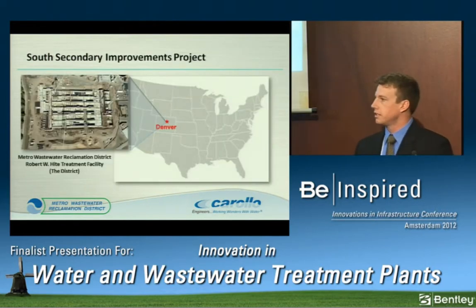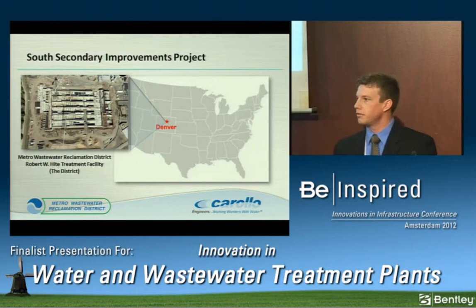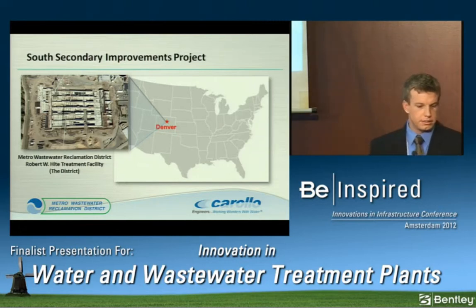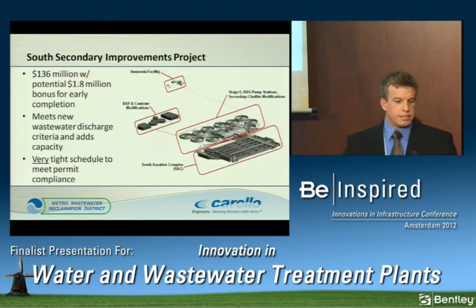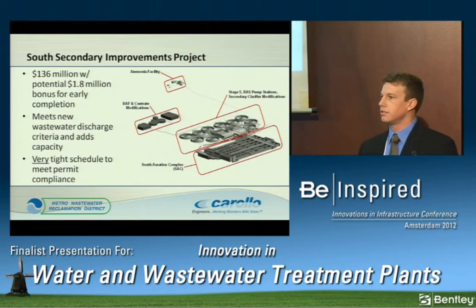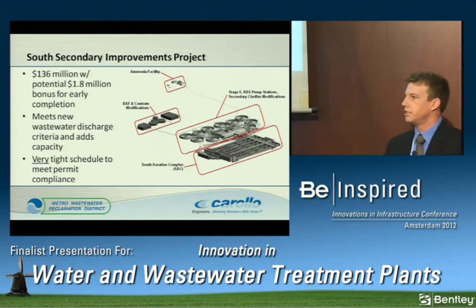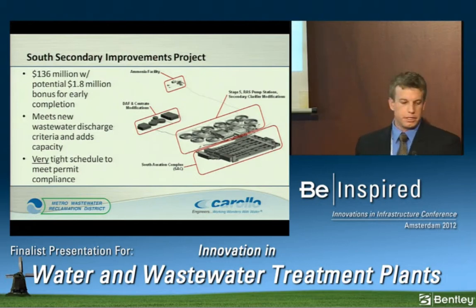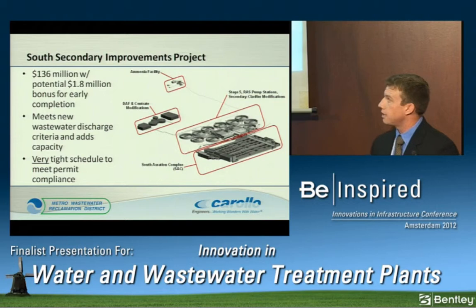The South Secondary Improvements Project is located in Denver, Colorado, at the Metro Wastewater Reclamation District's Robert W. Hite Treatment Facility. We just call it the district, so we don't have to say all those letters anymore. It services about 1.7 million people in the Denver area. The project itself is a $136 million project with the potential for $1.8 million to the contractor for an early bonus, $10,000 a day, up to 180 days early. The purpose of the project is sort of twofold. First, it is going to meet new wastewater discharge criteria set forth by the Colorado Department of Public Health and Environment. And with those new nutrient limits, it's also going to add capacity to the plant.